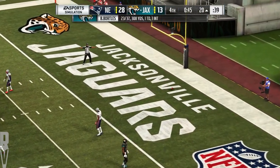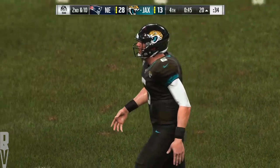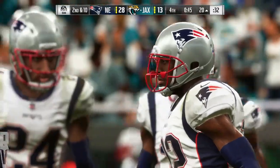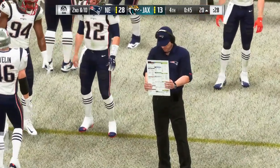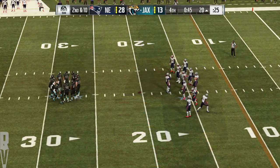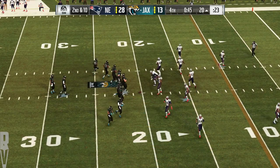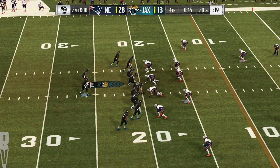Throwing middle, but it's incomplete. The intended target, the tight end, Austin Seferian-Jenkins. And that'll bring up second down. Well, they're slinging it. And then there's one you got to put a timer on, huh? I mean, that one came in hot. That came in hot, but overthrown, out of his reach and incomplete. After the incompletion, here's second and 10 from the 20.